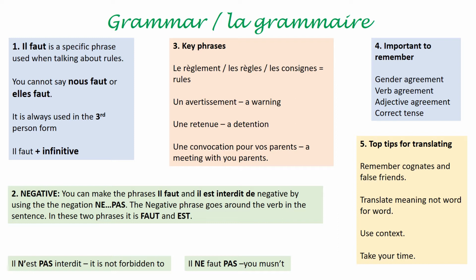It's a specific phrase that is primarily used when talking about things you cannot do, and what you must and mustn't do. It's always going to be il faut because it is a verb that is always used in the third person if you want to be technical. So it means you won't see phrases like nous faut or elle faut. Il faut is always followed by the infinitive.